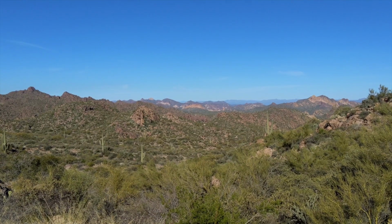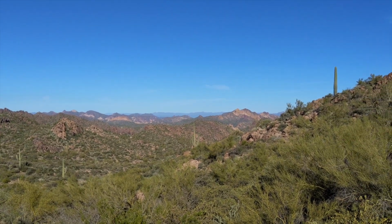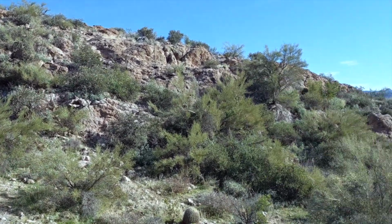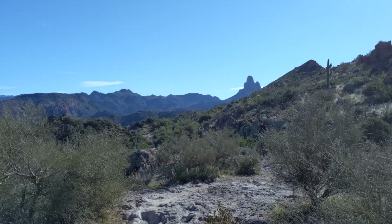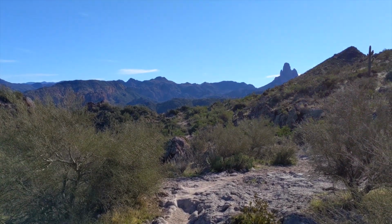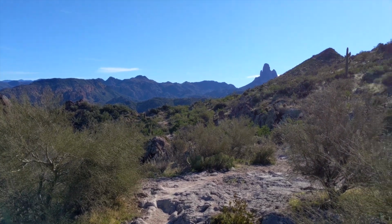Here we are at Parker Pass. Not bad from up here. Looking back to where we came, about 500 vertical feet down to the trailhead and the other side of Parker Pass. Weaver's Needle, the red hills down there on the left. Probably can't tell how red they are from here, but pretty damn beautiful.